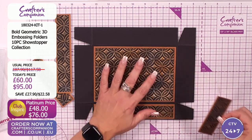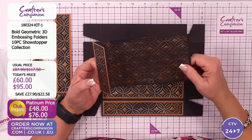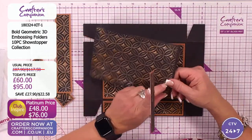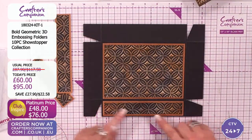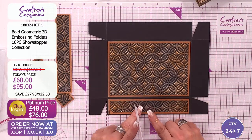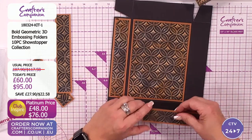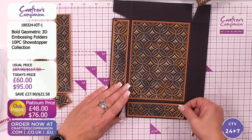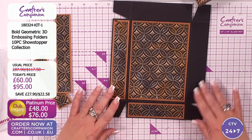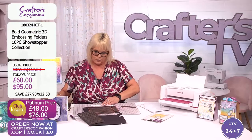Now, that's the main base that you saw me just do. But I did this two or three times and then just chopped down into the measurements. So this is 7 inches by 5 inches. All I've done is matted and layered up. I didn't think it needed anything else other than two layers this time, because the black complements the black cardstock that we've used, and the coppery bronze look complements all of the colours that are in the fabulous gilding waxes as well.